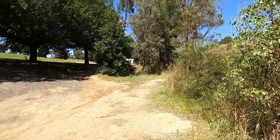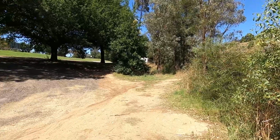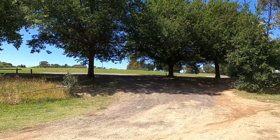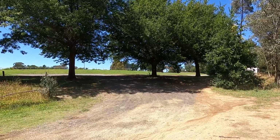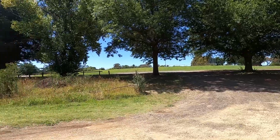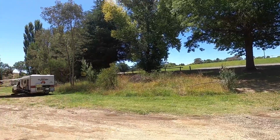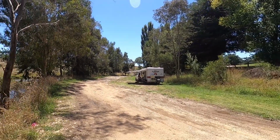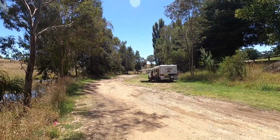You can also go up a bit further up that way. This one's a free camp. It's just down off the oval there, and the netball courts are up there. And there's nothing here, no facilities, so you need to be self-contained. It's a great little stop if you just want to call in for an overnighter. That's what we're doing, and just whack the lines in while we're here.